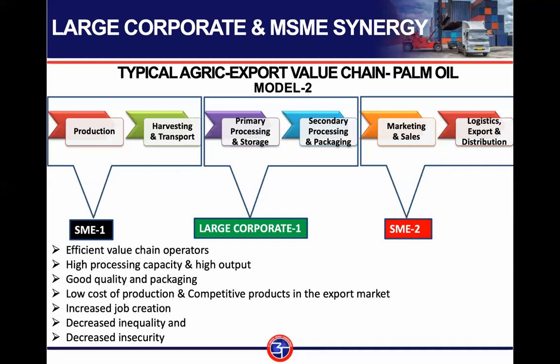Do you know what will happen? We have an efficient value chain operator. We have high processing capacity and high output, good quality and packaging, low cost of production, a competitive product in the export market, and increased job creation, by the way, and decreased inequality and decreased insecurity, because jobs will be created.